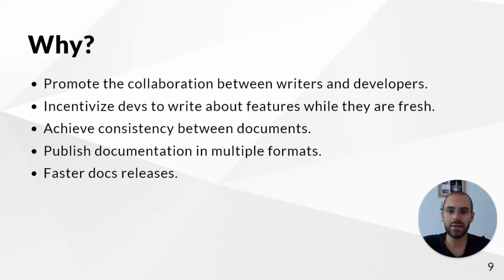Secondly, we can plan docs as part of the sprints before someone requests them, having less outdated docs. Thirdly, thanks to docs being in plain text format, we can produce outputs in different formats such as HTML or PDF from the exact same source. We also achieve better consistency among the different documents by applying testing to our docs. And finally, by having automated CI pipelines, we can reduce the time between doc releases.